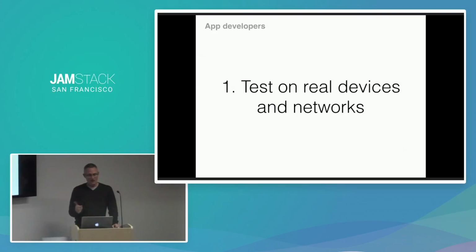So thing one is test on real devices and networks and do it from the start of your project. Far too often you see sites that are developed and tested entirely on desktop, and then at some point as you're getting ready to launch, someone pulls out a mobile device and looks at it and it's like, oh, this is really bad. Sadly, that happens far too often.